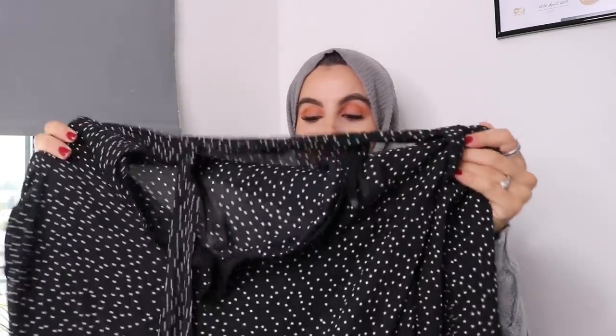And this cost £18, and they currently do it in Primark, so go and grab yourself some because they were literally selling like hotcakes, going so fast. I feel like everyone picked it up when I was there, like everyone's gone for this dress, and I don't blame them because it's stunning.